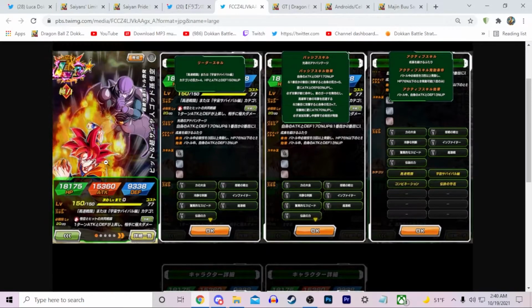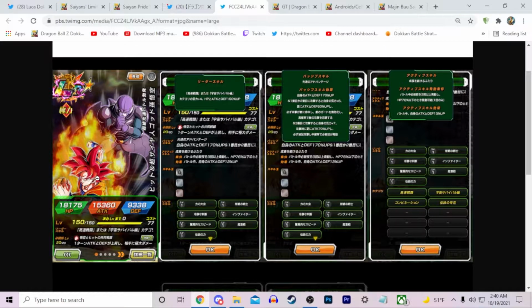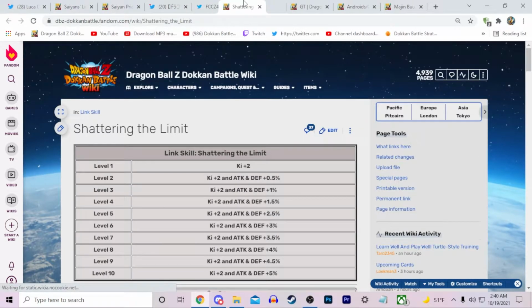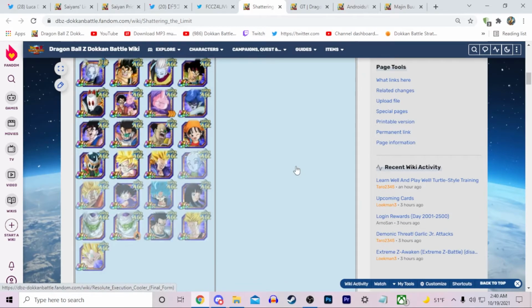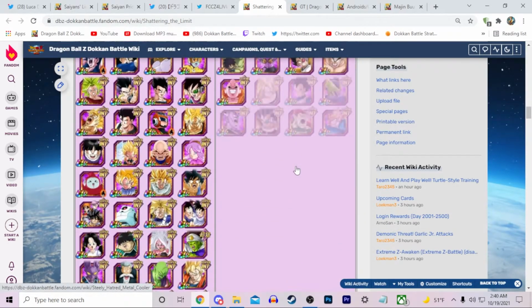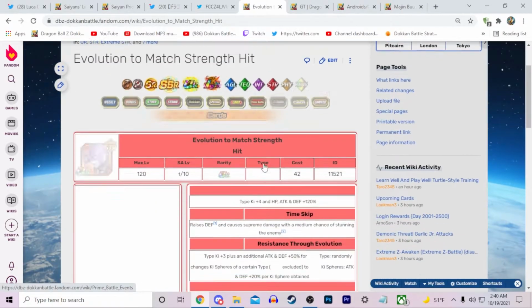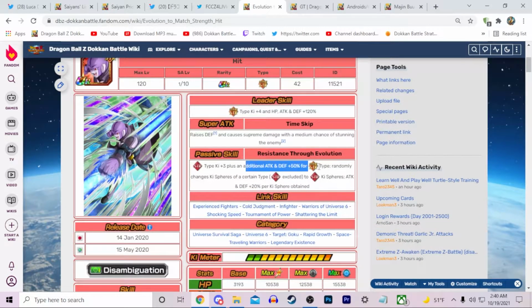announced specifically. So it's an LR Super Saiyan God Goku and an LR Hit. They're actually a Universe Survival Saga category leader along with that. And they're actually Extreme STR. The Extreme STR unit that buffs by 50% is Hit. This Hit, they do share 5 links together, and they give again the 50% buff to extreme STR types.